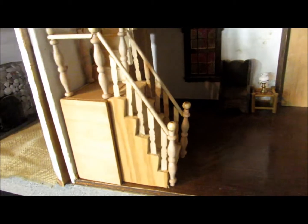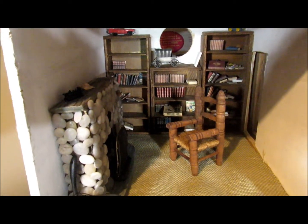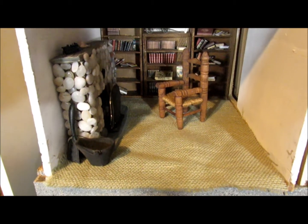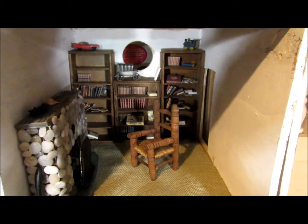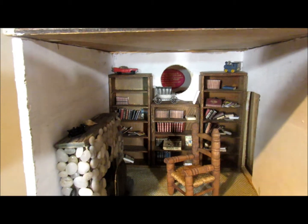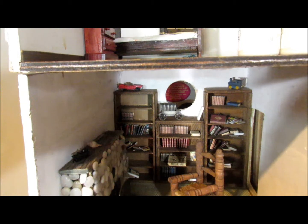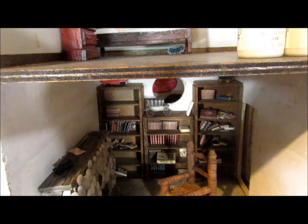Then we go next to the den, or the library, which we've worked on before, but we have some more work to do on it in terms of maybe a few more books, and the walls need repainting, and a window needs to be put in, the round window, which I thought was a nice architectural thing. Every one of the ceilings needs painting, and we need to put some molding around the top of the walls.